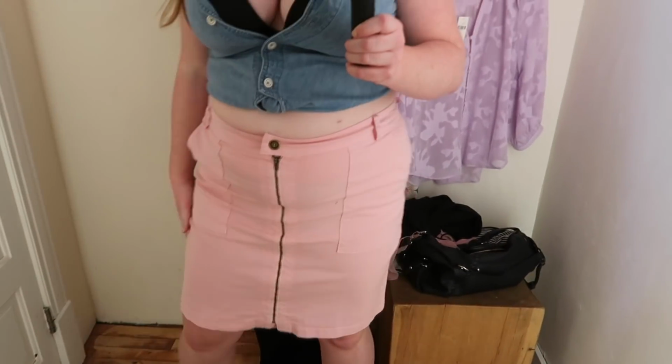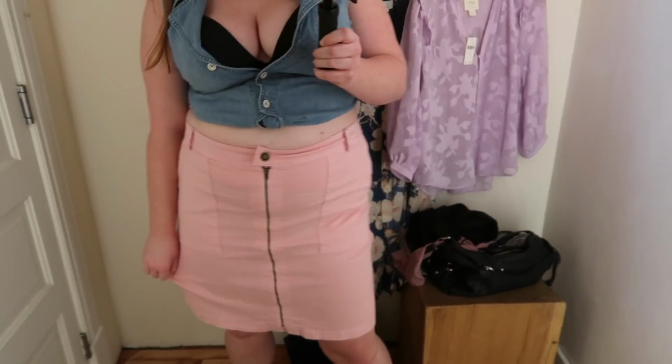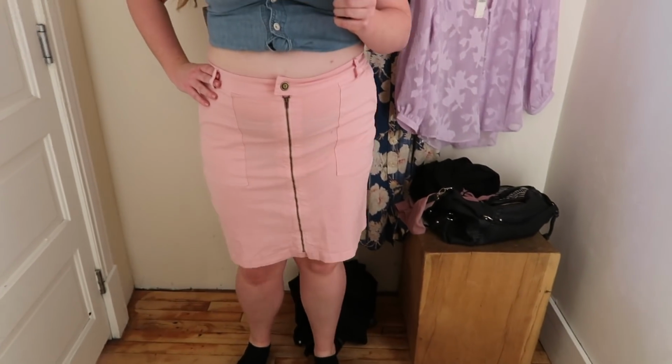If this was at Forever 21, yes, I'd pick it up. But for that price, I want something with better quality. So even though this fit me, I'm gonna pass. So the shirt gets a thumbs down. The skirt gets a maybe, yeah.